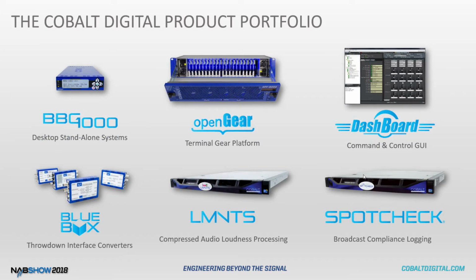So we just wanted to have a couple slides at the beginning here for those who aren't too familiar with Cobalt. Cobalt's been around for 20 years. We manufacture a range of audio, video, and data processing solutions for production and broadcast environments.